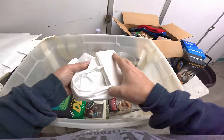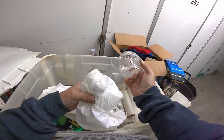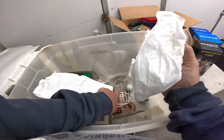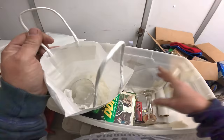Whoa, that slipped out of my hands. Oh, geez, look at this Hennessy. That's a really weird glass right there. And there's two of them, and I almost broke them. You gotta be more careful than that. That might be worth a little bit of money. They're kind of cool. Definitely different.